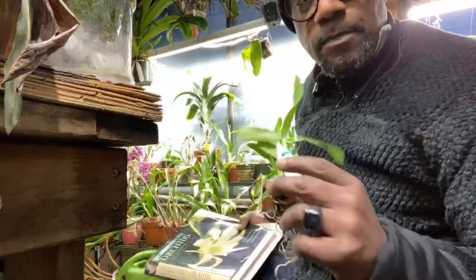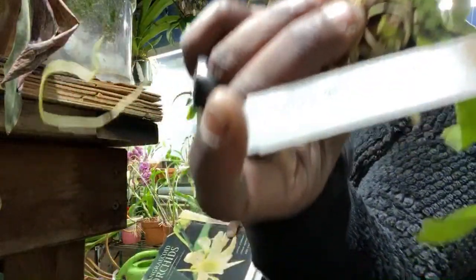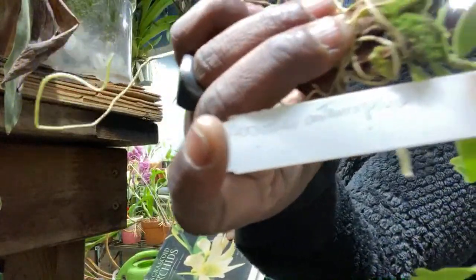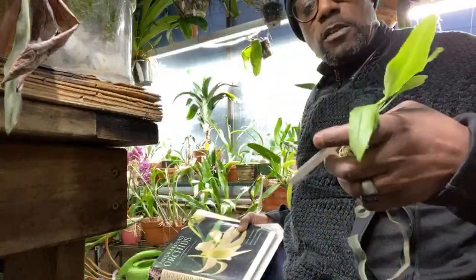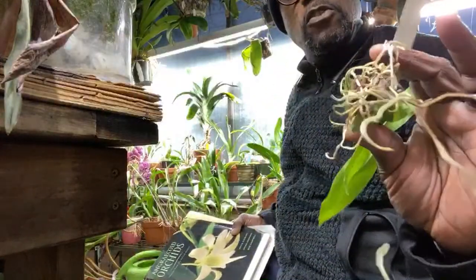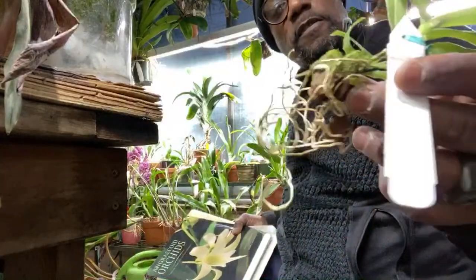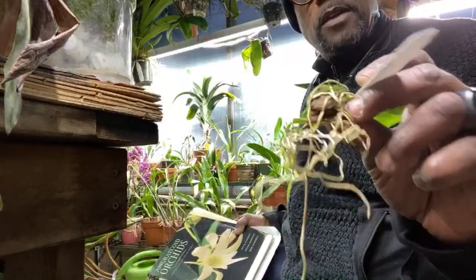The other plant that I got is another Angraecum. This is actually not an Angraecum. This is an Aeranthes, and I just happened to find this on their site as well. You can see this is just a little plug, a little division that's been pulled off of a mother plant. So I'm probably just going to mount this as well.